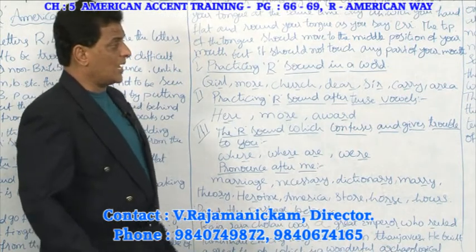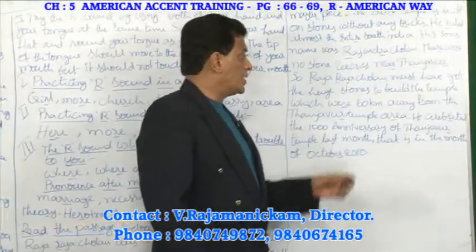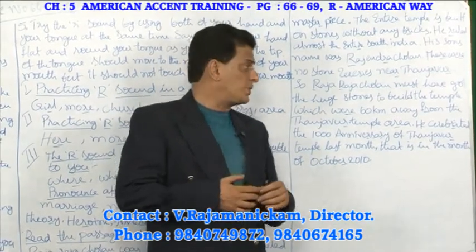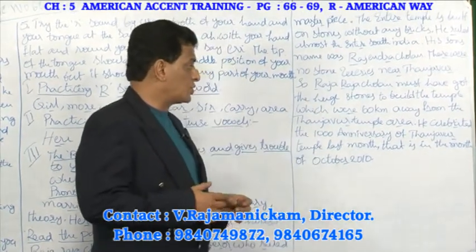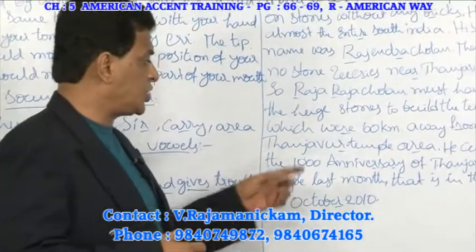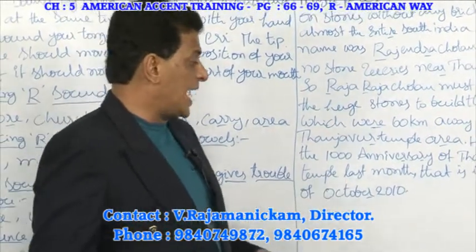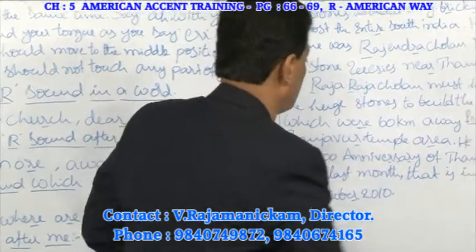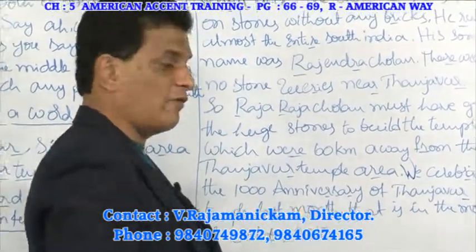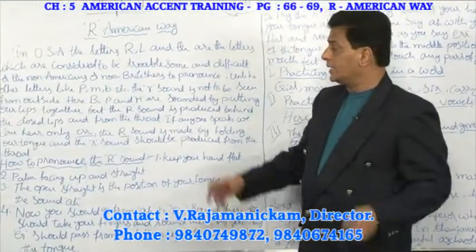He ruled almost the entire South India. His son's name was Rajendra Cholan. There were no stone quarries near Tanjore. So Rajaraja must have got the huge stones to build the temple, which were 60 kilometers from the Tanjore temple area. He celebrated the 1000th anniversary of Tanjore temple last month. So that's in the month of October 2010.